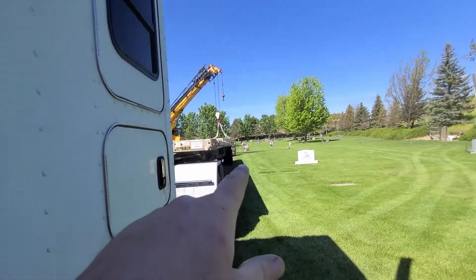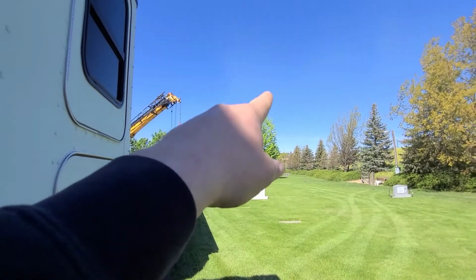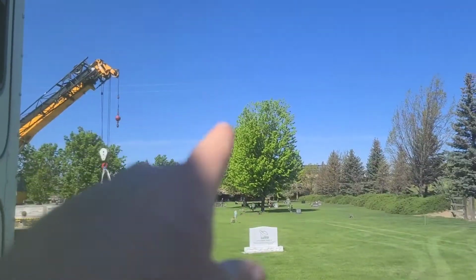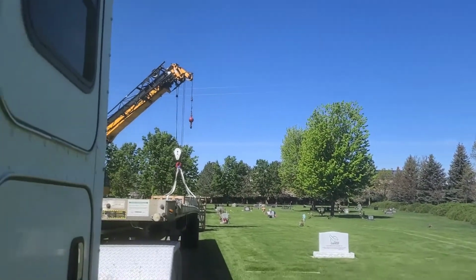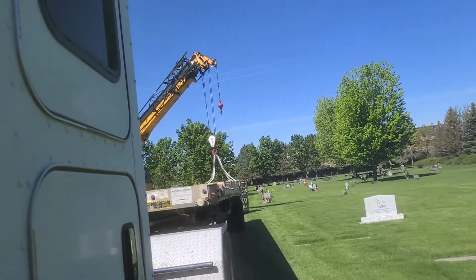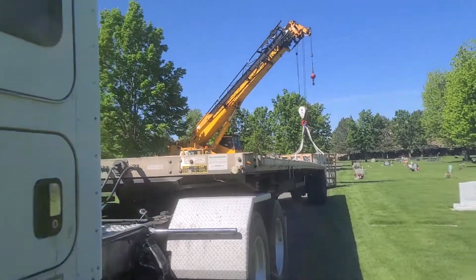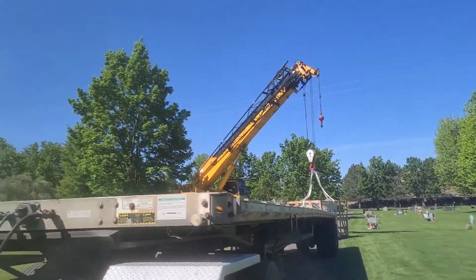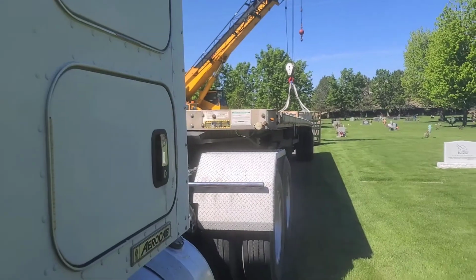But now they can't set it where it's at because the foundation is right underneath those power lines right there. They poured the foundation right underneath the power lines, and now the crane can't really get in under there. It's an adventure. But that's what these cemeteries are, you've got to do what you've got to do.